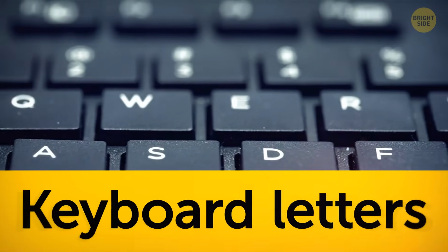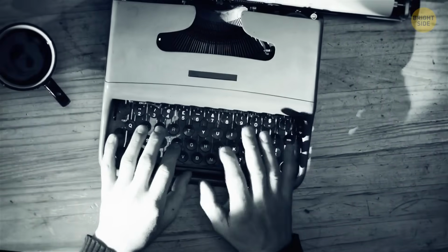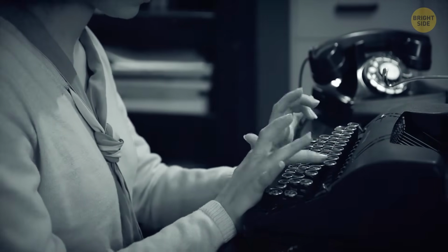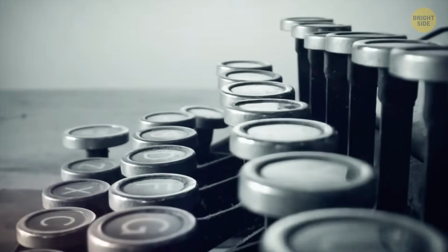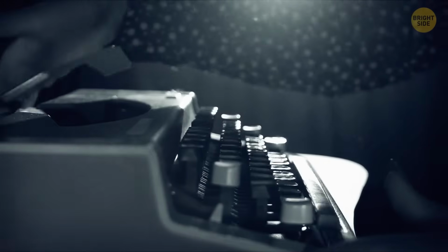Keyboard letters aren't just randomly arranged the way they are. The first keyboard ever made belonged to the typewriter. Typists eventually got so good at their job, they started typing too quickly. So the key arms would get cross-wired at some point and stuck. That's why manufacturers had to make the order of keys more random to intentionally slow down typists so they could keep the machine running.